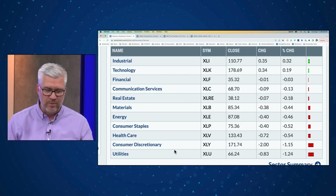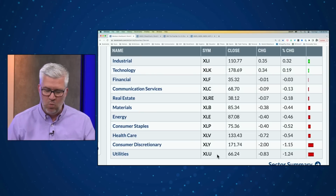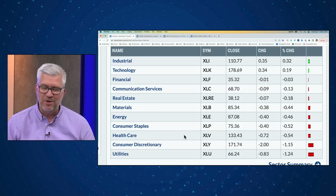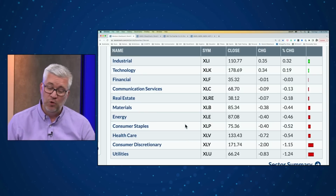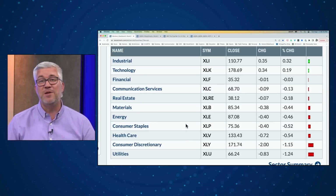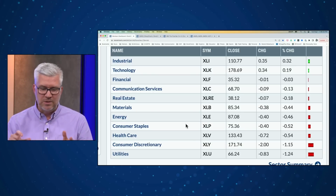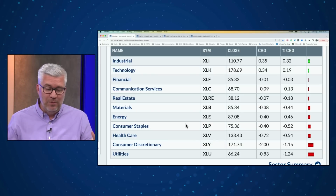The worst performing sectors today were utilities, down 1.25%, consumer discretionary, down 1.2%, and healthcare, the XLV, down 0.5%. And if you're looking for charts that are fairly distributive, what I mentioned, charts in a distribution pattern where you have lower lows and lower highs, if I'm looking for some examples, I'd be looking at staples and healthcare.